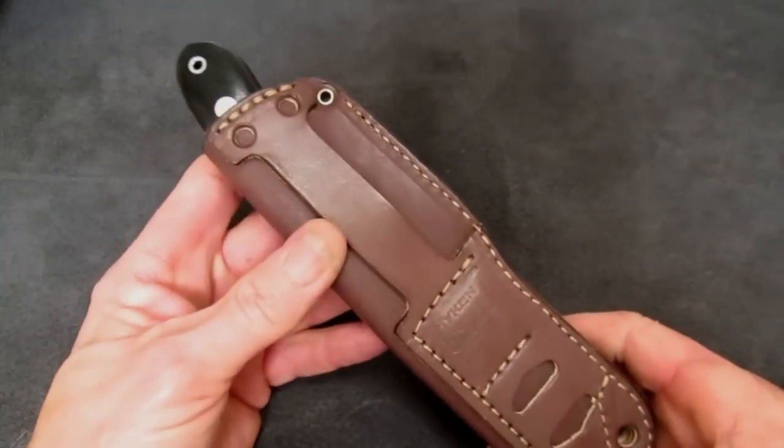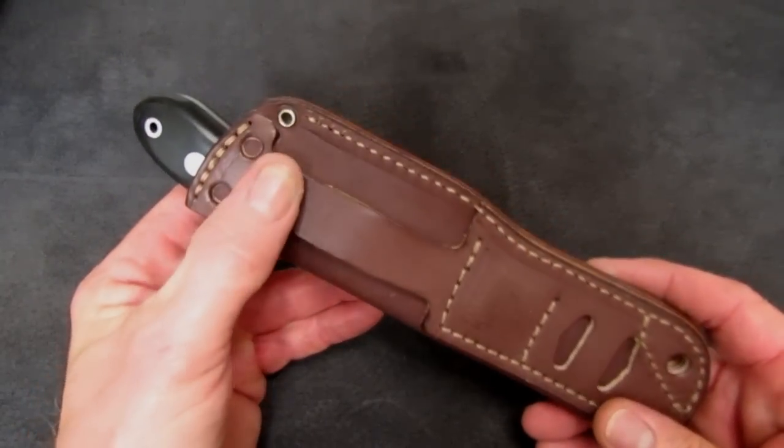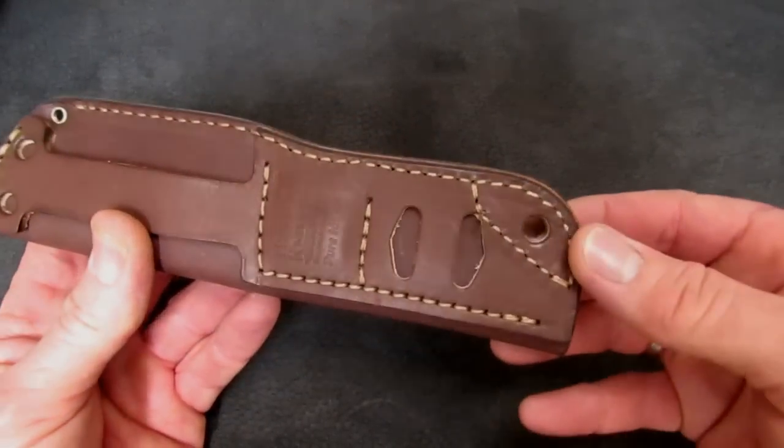Alternate carry methods can be configured by the user. We got a couple eyelets through the belt loop here. We got an eyelet down here.